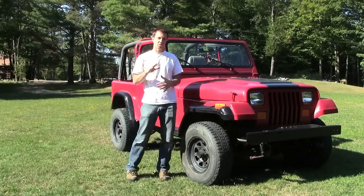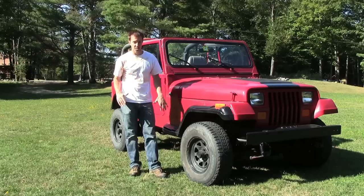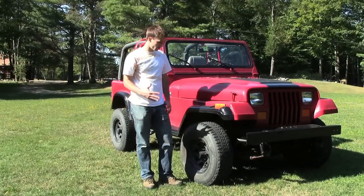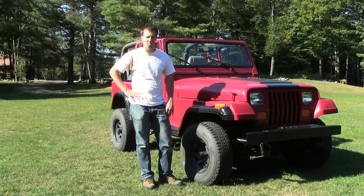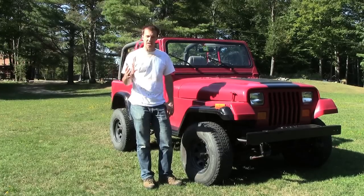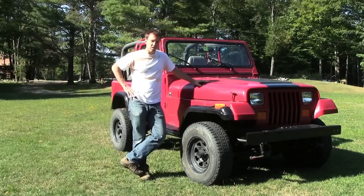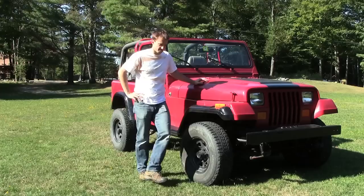Now, one thing you have to remember, this is an old Jeep. It's a 1994 that's approaching 20 years old. And so, as with any old vehicle, you got all sorts of quirks and all sorts of things that aren't as it was when it was new. But for what it is, it seems to be in very good condition, and it sure does run good.